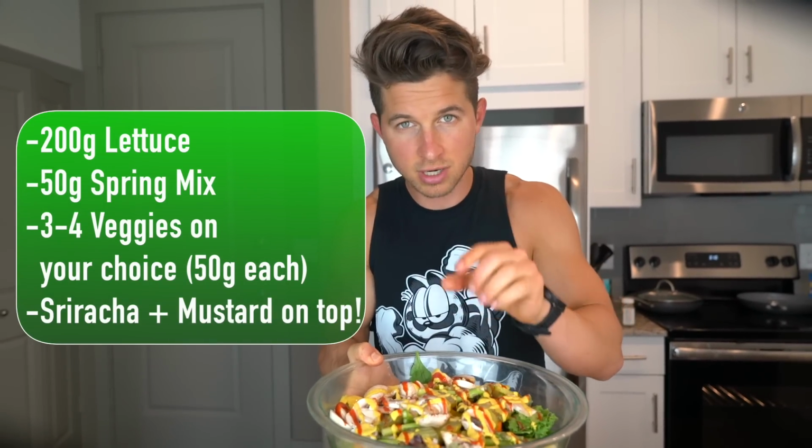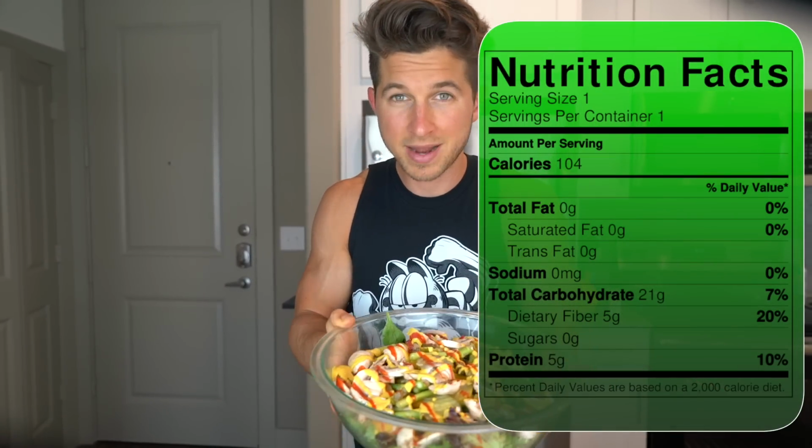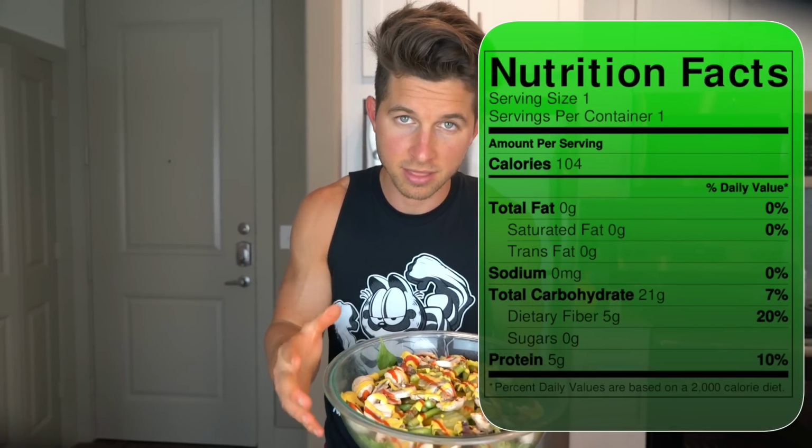This is literally the salad in a nutshell. It's 200 grams of chopped up lettuce, 50 grams of spring mix, 50 grams of chopped asparagus, 100 grams of a mix between green pepper, yellow pepper, and orange pepper, 50 grams of sliced mushrooms, 50 grams of pickles sliced. We have yellow mustard, sriracha, and that's it. And I'm gonna actually add this to the microwave for a minute 30 just to heat it up a little bit. It gives it a little bit of warmth to it. It tastes amazing. And that's it, we're gonna enjoy this.